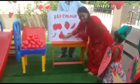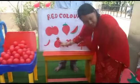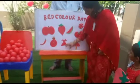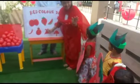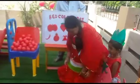Ladybugs. What is the ladybug's color? Red color. Wow, so nice, a red frog, no? Red, so nice. Come here, Nausin. Look, Nausin, the frog color is red.